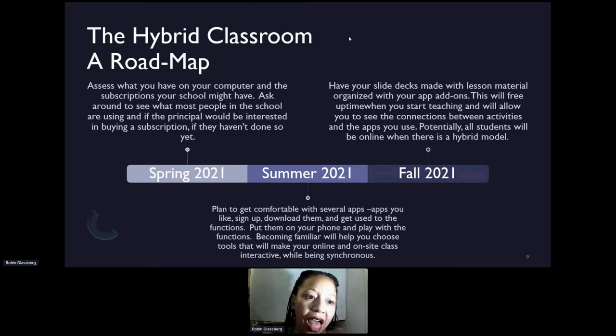And in the fall, have your slide decks made with lesson materials organized with your app add-ons from either the apps I mentioned or apps you know. And this will allow you to see the connections between the activities for potentially all students being online or on site.